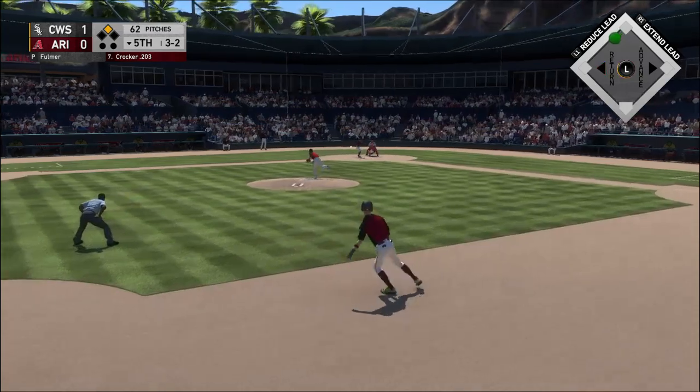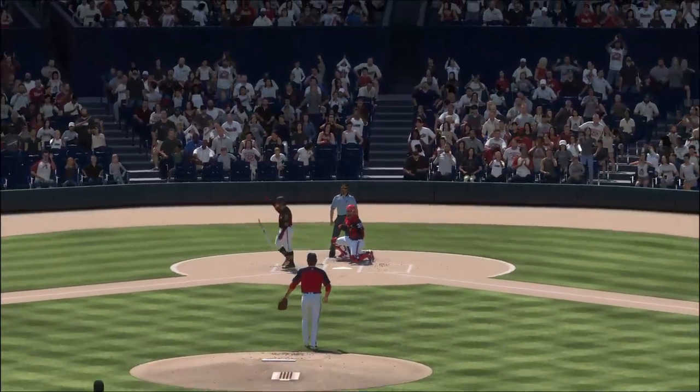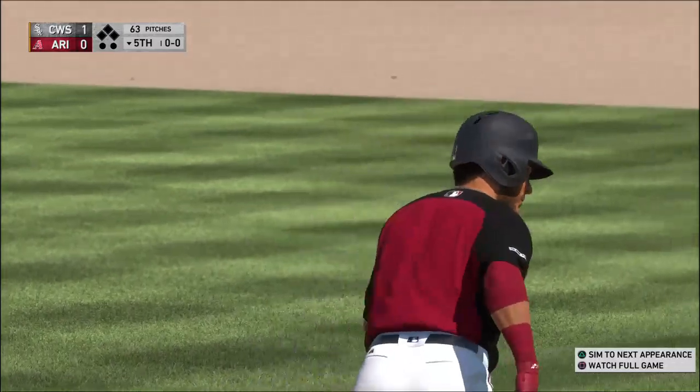He's ready. Now the payoff pitch. And he misses there for ball four. So runners are at first and second now with nobody out.